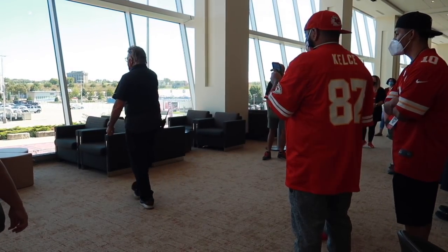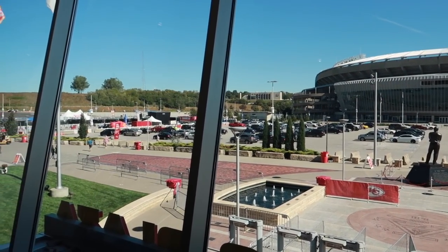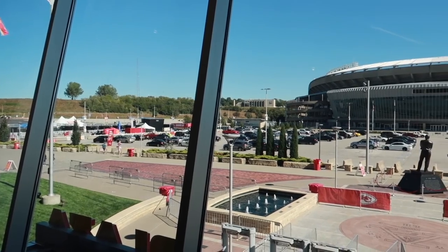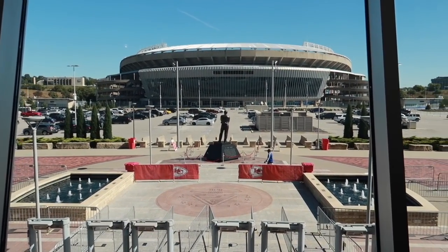Come on out as close as you can to the window. We've dedicated this North Tower to our late owner, Lamar Hunt. At age 27, Lamar wanted to get involved in NFL football, and there was a team available at the time called the Chicago Cardinals, became the St. Louis Cardinals, now the Arizona Cardinals.